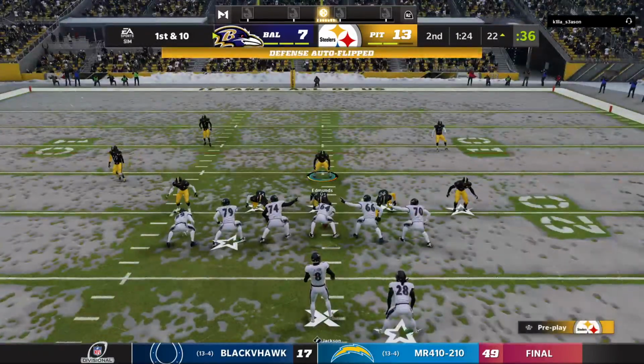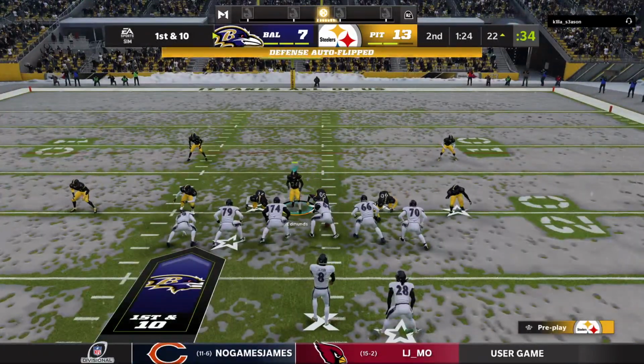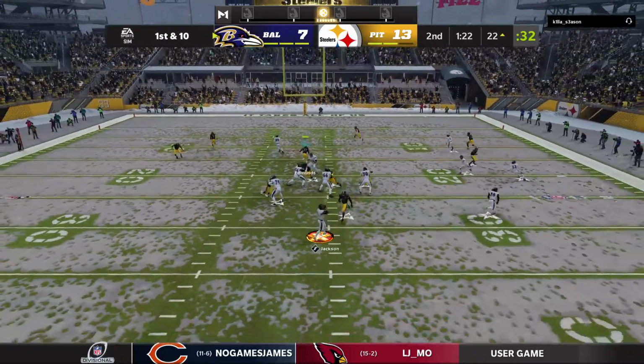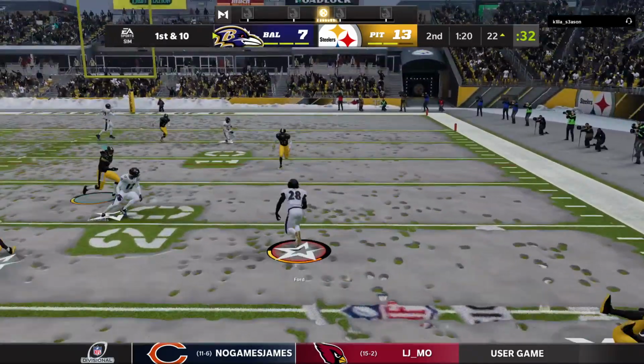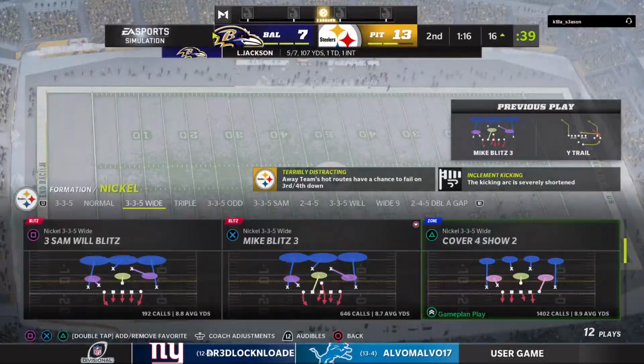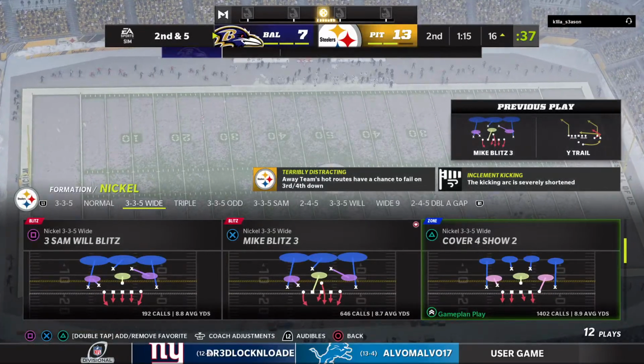So the big play gets him all the way down to the outskirts of the red zone here for 1st and 10. Here's Jackson to throw. He finds his man, complete. It's Ford. It'll be a gain of 5, and it'll make it 2nd down.